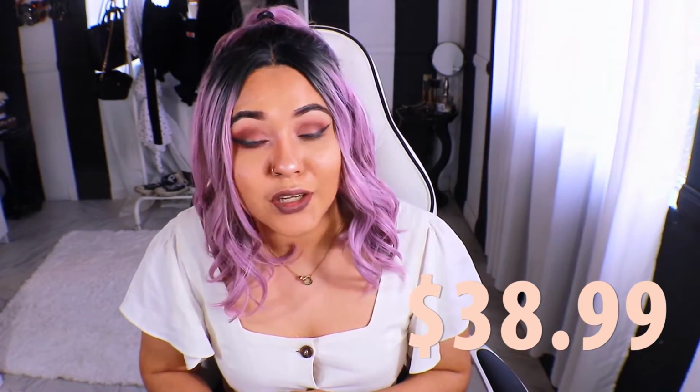This wig though retails for $38.99 US dollars, so this is a bit more expensive than the other wig, and you can honestly tell the difference. For me personally, I can tell with the work that was put into this wig and the construction of the wig. It feels like an actual Charisma wig.